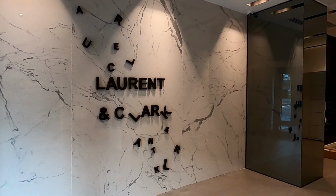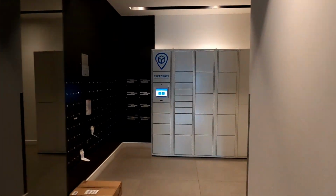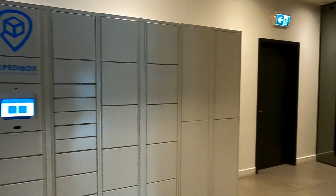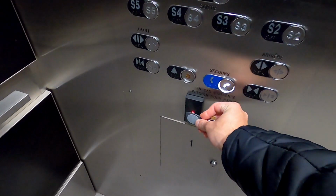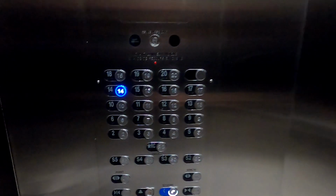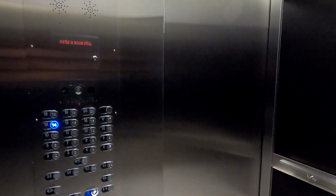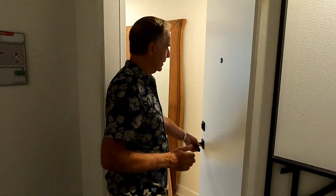The lobby of the building is quite modern, secure, compact, and has some parcel delivery boxes. Just around the corner is the elevator bank. For security, you have to tap the key fob, then select the floor you're going to in order to take you upstairs. So the elevator opens up onto the 14th floor into this hallway, and our apartment is the only apartment on this hallway. There are different layouts in this apartment building. So come on in, Mike.